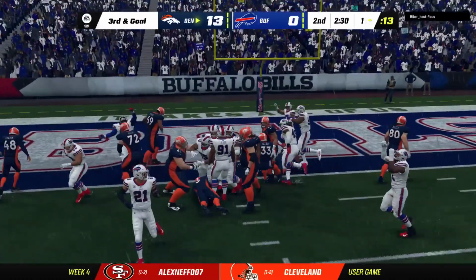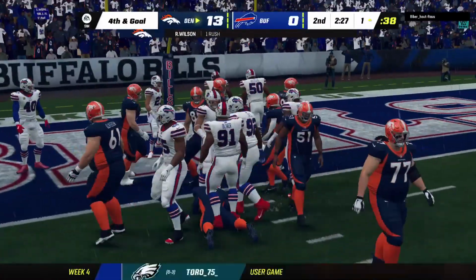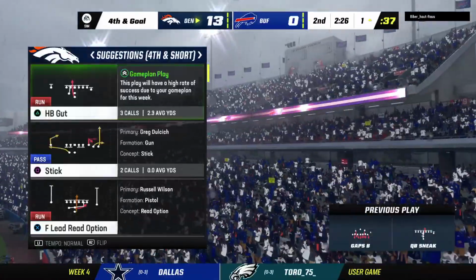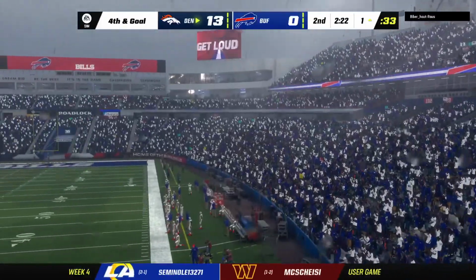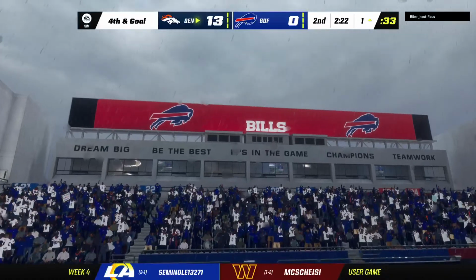Here's the sneak with Wilson, and I don't think he got there. No, they stop him right where it all started. So call that no gain on the sneak, and now they're still a yard short here on 4th. Well, let's see what they do.